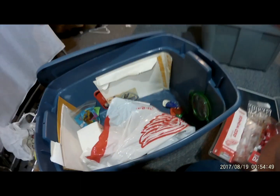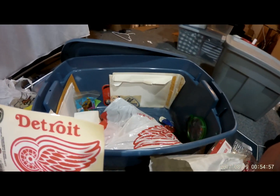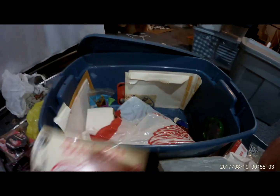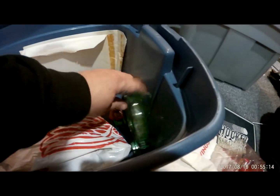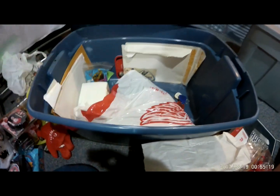Oh, it's a bag. Alright, well, there's something in the bag here. I'll look at it before I show you. Oh, it's a Detroit Red Wings decal. 29 cents. This is the 2002 Stanley Cup patch. Alrighty. This is, oh, that's a magnifying glass.